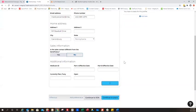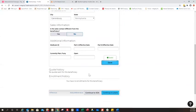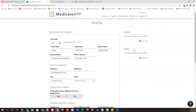I'm going to go ahead and save the information because I want to show, once you save a profile and go back to the profile, you'll always be able to access the quote history and the enrollment history that you've done with this consumer.